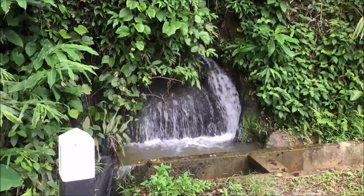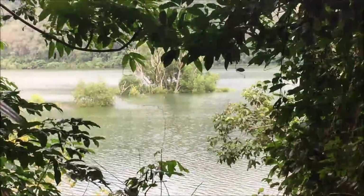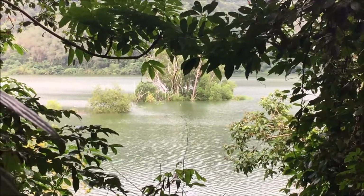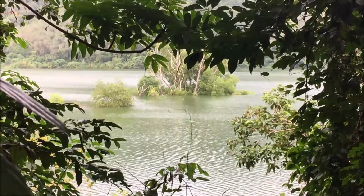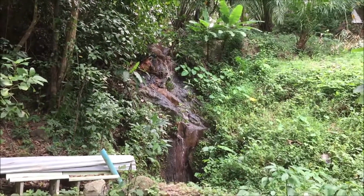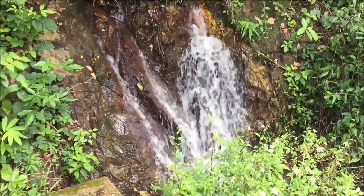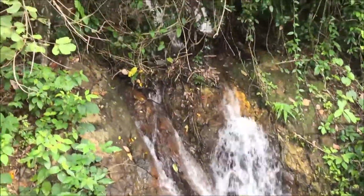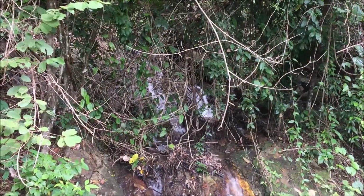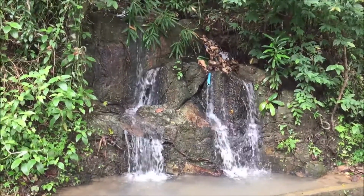I'm just walking around the trail. There are a few shots of the water flowing off the mountain and down into the lake. This is a nice shot. That tiny little island there was a huge island that was sticking about 30 feet out of the water, what was left of the water when it was low. Here we see some more waterfalls. It's rather nice, doesn't it?